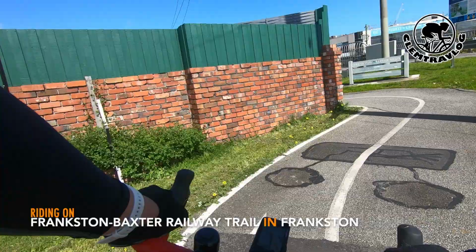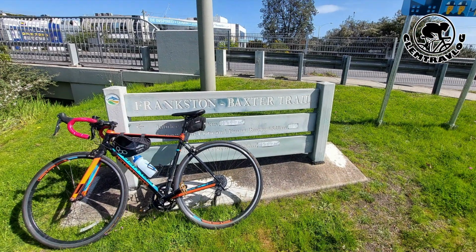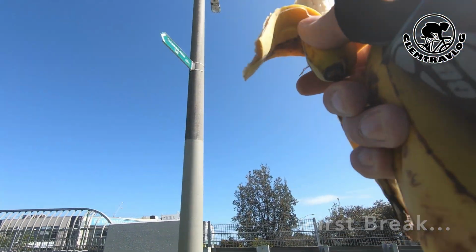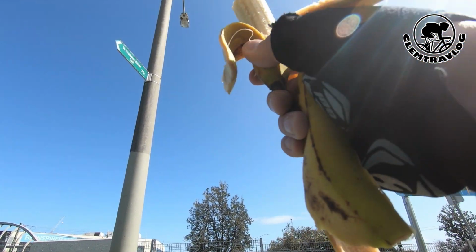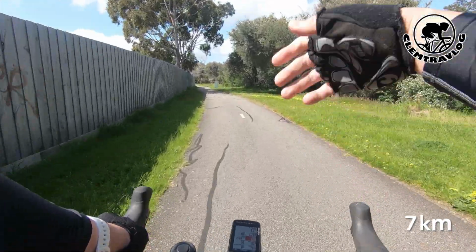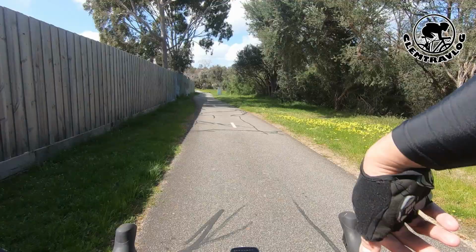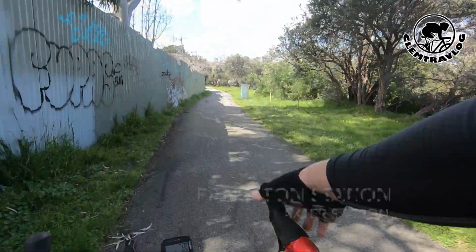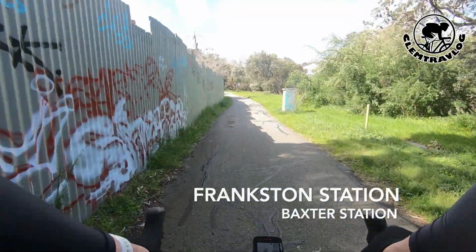Take into Frankston Baxter Railway Trail. Getting hungry, eat some banana. Try to regain some energy. Whew, very hungry. So this roughly 7 kilometers Frankston Baxter Railway Trail runs along Stony Point Railway Line in between Frankston Railway Station and Baxter Railway Station.